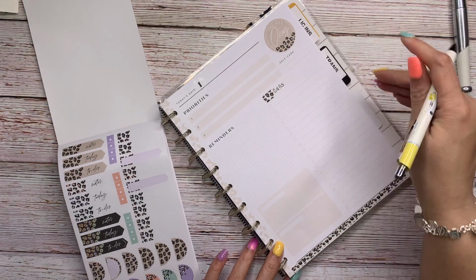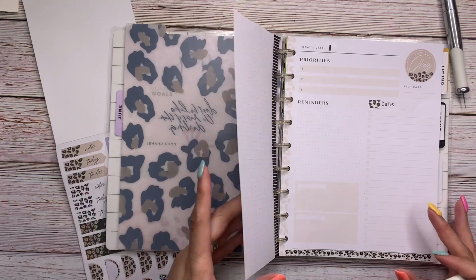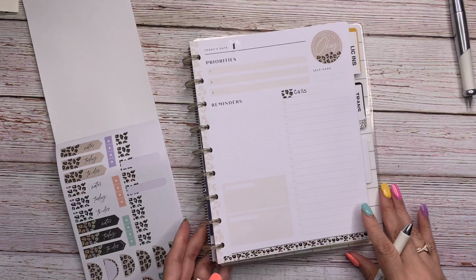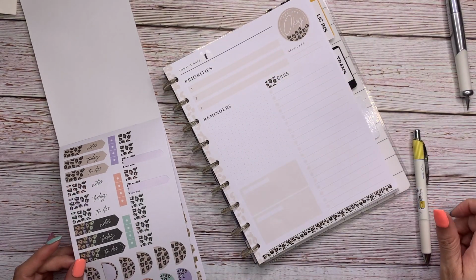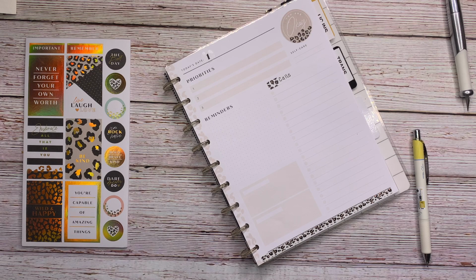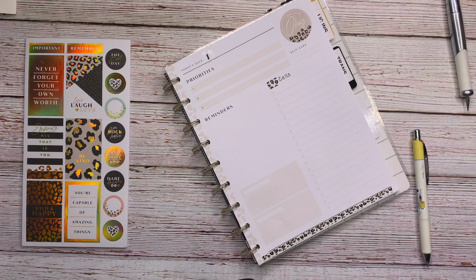Okay. Now, within each page, I did add a half sheet to make certain notes and things during certain calls. So I did put that there. And now I'm going to just go through and see how many calls I have for tomorrow, how many calls I have for the 1st.